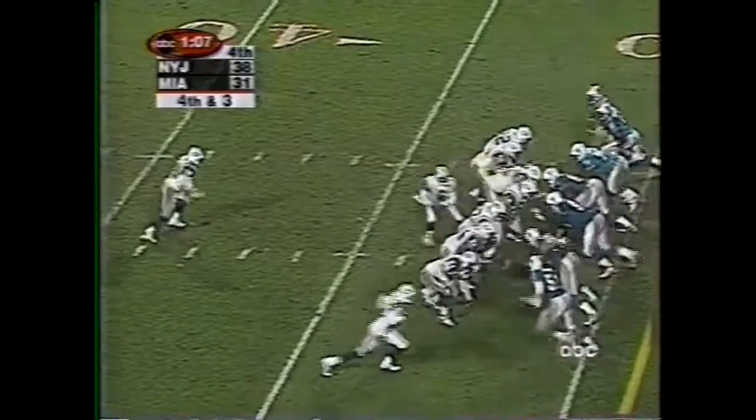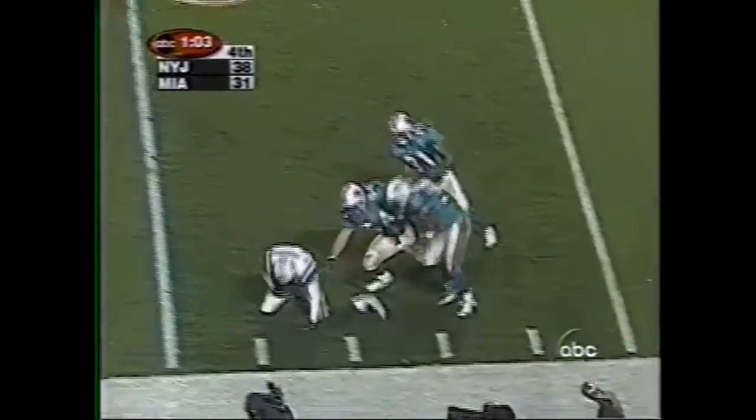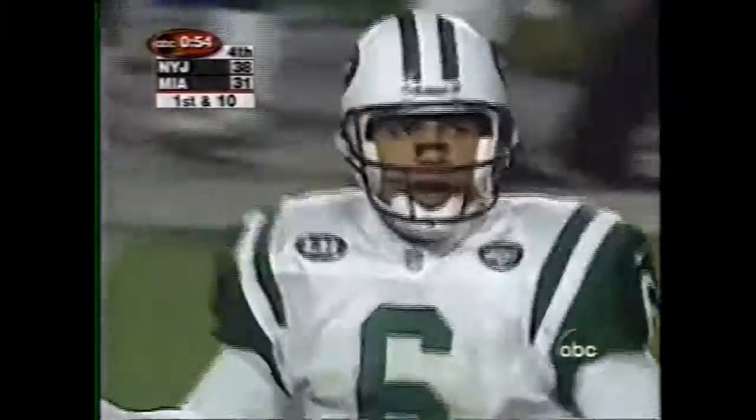Hitting Keyshawn Johnson down the middle for a touchdown. I'll be darned. They are going for it. And they hit Johnson. How about that? Yep. And that's the end of the ball game. How much confidence does he have in Ray Lucas? Well, I tell you, that's a really gutsy call by Parcells. That is a real gutsy call.